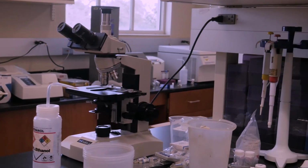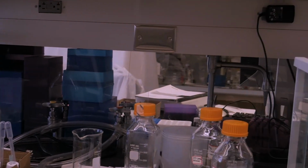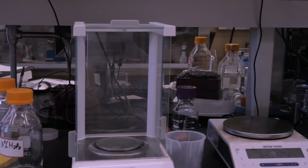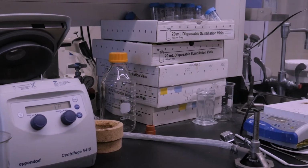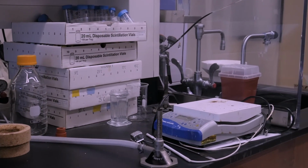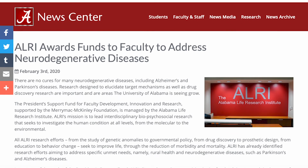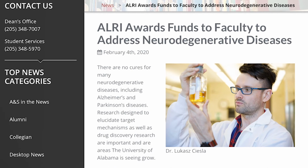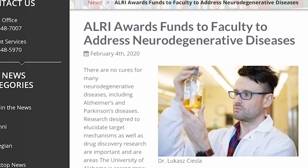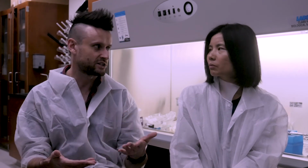So this McKinley support is really just focusing on us to say, let's generate the first set of preliminary results, get the paper published, so we can convince people that this technique is really working and has a lot of potential, so it can lead to the big awards from mainly NIH. This Merrymac-McKinley Foundation funding will allow us to generate data that will show the broader applicability of our technique and its usefulness, and it will also allow us to validate the entire process.